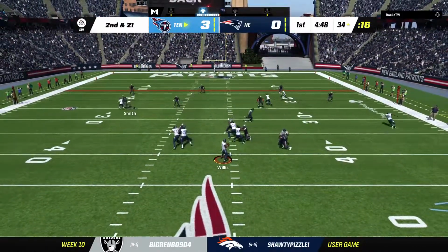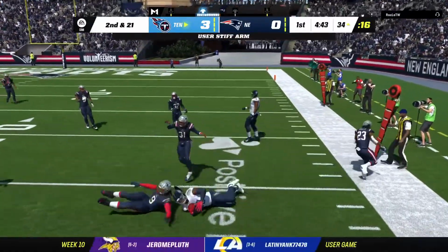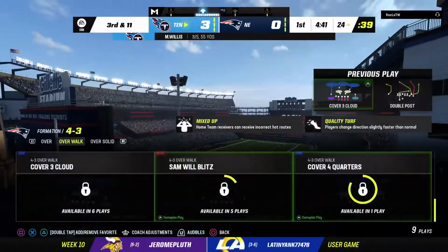Another try after the 1st down sack. Willis. This will go to Henry out wide. And they're going to move it down inside the 25.